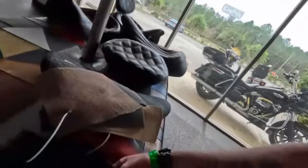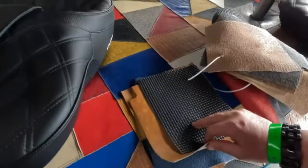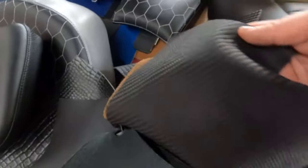All right, guys, one of the nice things is it's air conditioned in here. But I picked out my samples, and I'll show you what they are. I'm impressed, I can tell you that. Here is the basket weave pattern that's going to go on this part of the seat. And then, all right, guys, I found it. It's kind of hard to see, but it is a black carbon fiber, which is going to go on the back of the seat, or on the sides, I should say.